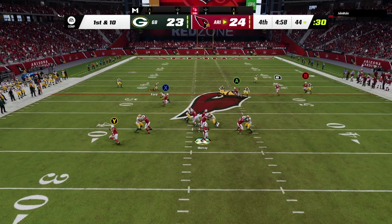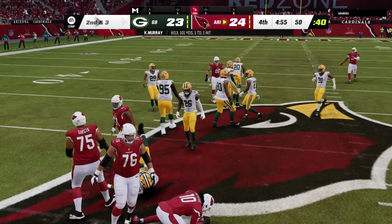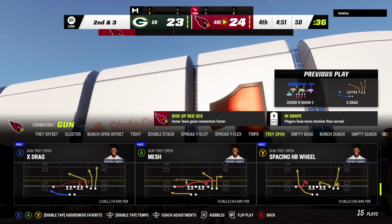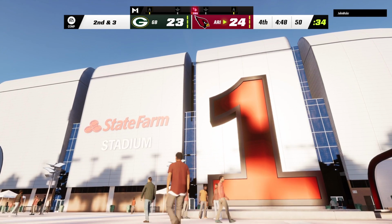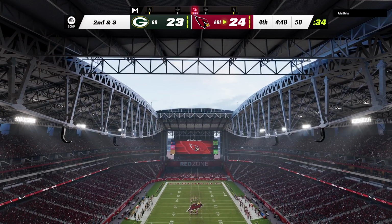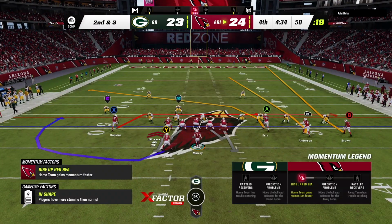On 1st and 10, here's Murray. That's complete once again to Hopkins. And they're going to get this up to midfield. One thing you're hoping for when you run drag routes, you're able to hit a receiver in stride, and he can pick up a lot of yardage after the catch. But in this situation, the defense was effective, able to stop him before he gets a good head of steam going.